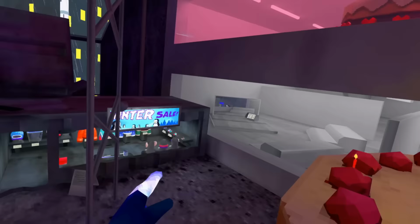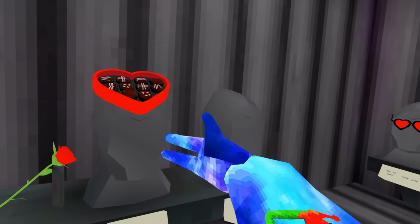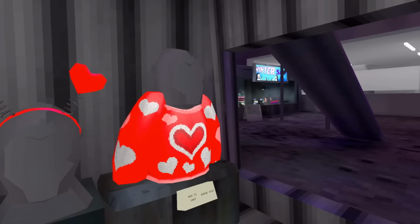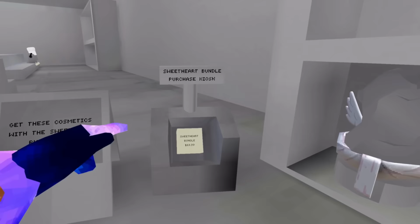The winter sale's still here. And we have Valentine's cosmetics here because it's mainly Flashback. You got all the roses back. You got the chocolate, that heart, the glasses, the hat, and the new ones. You got these kind of springy hearts. You got a heart shirt as well as a teddy bear. I like this teddy bear. Teddy bear looks sick. As well as that, the launch bundle has been replaced with the sweetheart bundle.